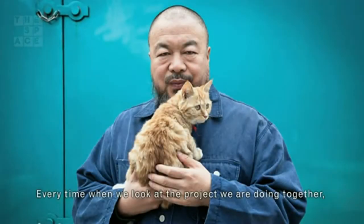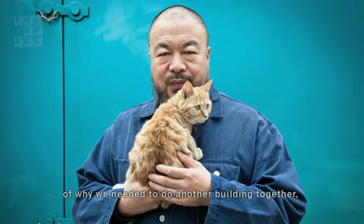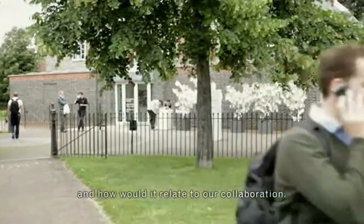Every time we look at the project we are doing together, we are always trying to ask the very essential questions: why did we need to do another building together, what has been done before, what is the meaning of having a Serpentine, of having this space, and how would it relate to our collaboration. Many things have been done in the past, 11 pavilions by all good architects, and great projects have been realized, so really the first instinct was we would not want to do another object, so we tried to do something rather invisible or go underground.